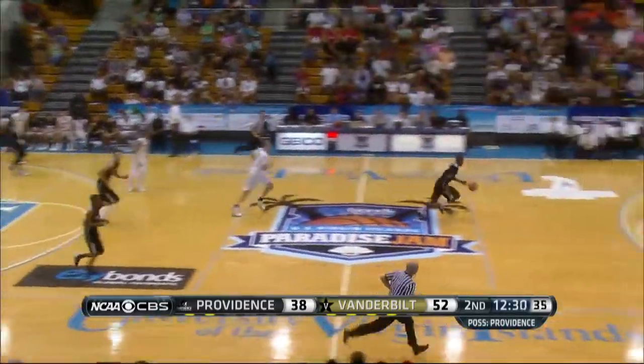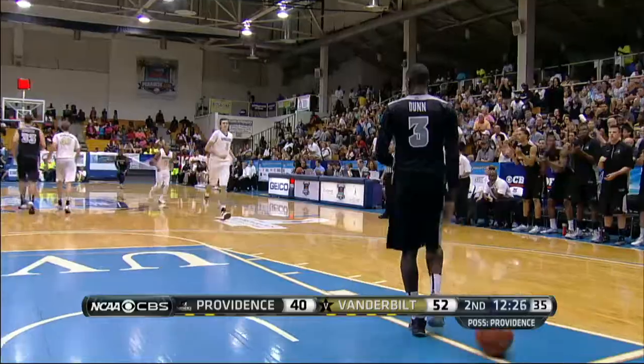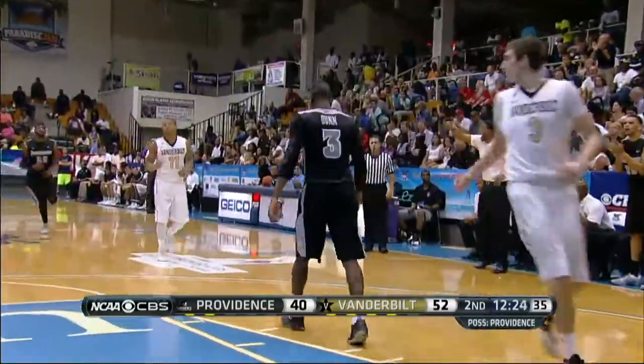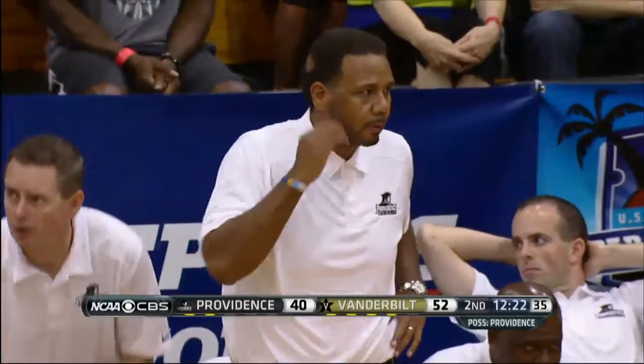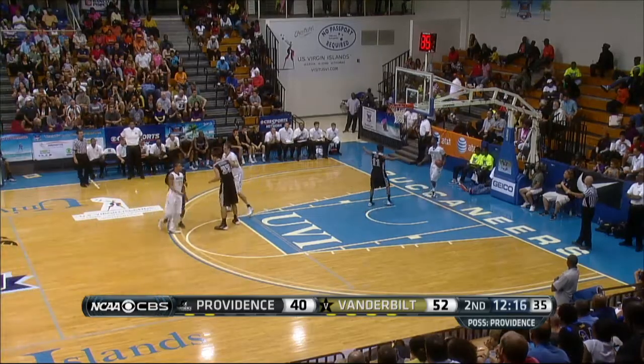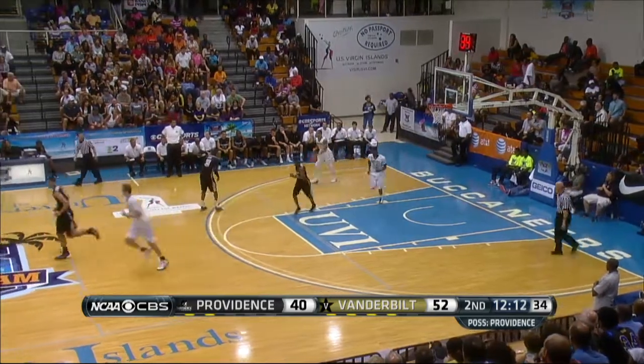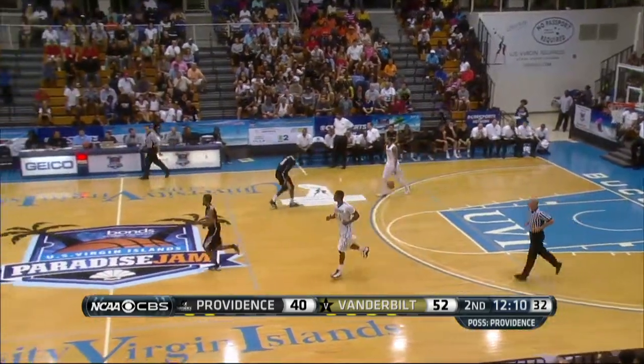And now a takeaway for Dunn, and this will be an easy 2. They'll dunk it in. A sophomore from New London, Connecticut. Excellent instincts as he read the passing lane, faked like he was going to go with his man, and then back out, tipped it loose. Maybe the spark that Providence needs to get back in this game.